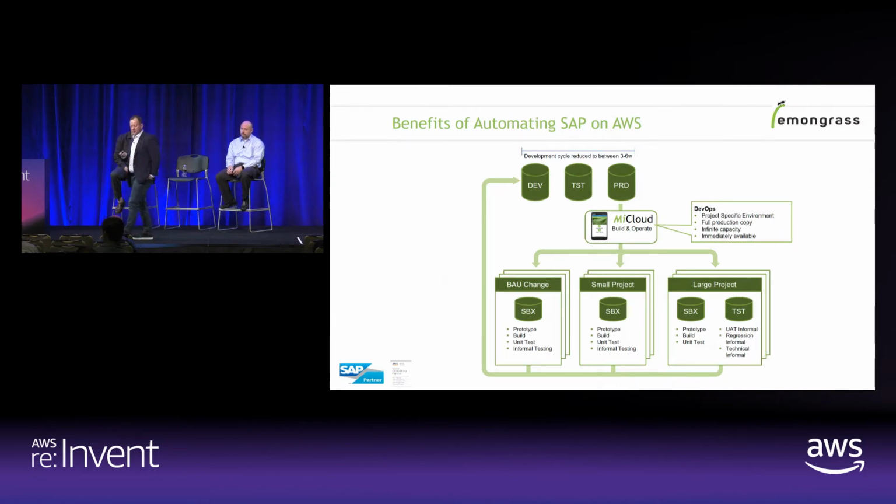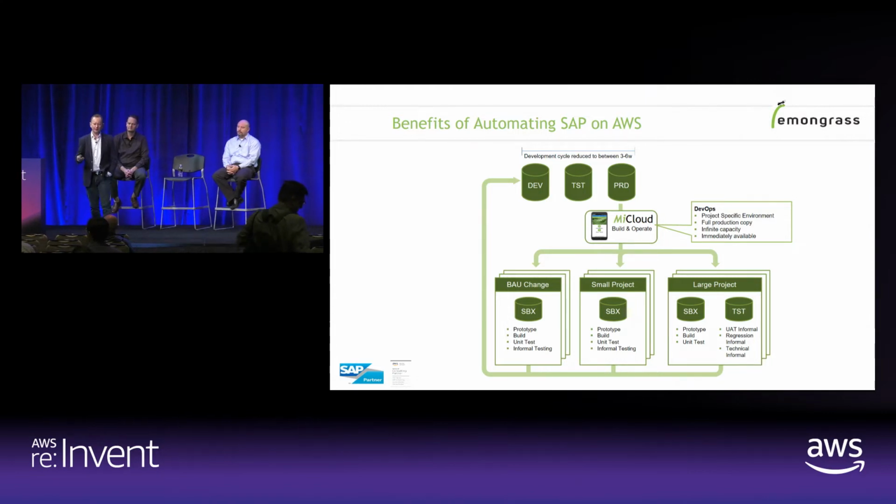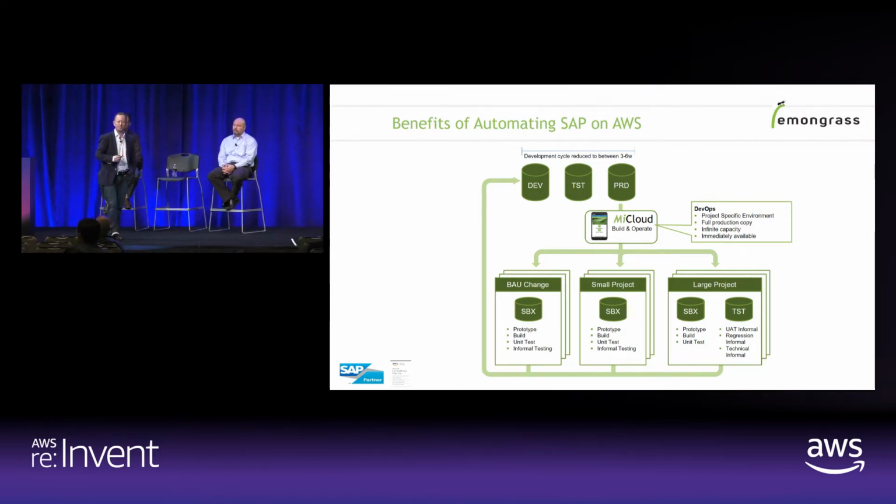So let's take a moment to think about what this level of automation means when you apply it to SAP. Take a look at the screen here, and you can see a simplified, typical example of an SAP production release landscape. You've got a dev, a test, and a production. Great, okay. So that's your release to production landscape, typically always on, up and running and stable. No change there so far.